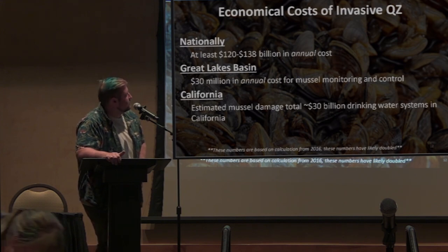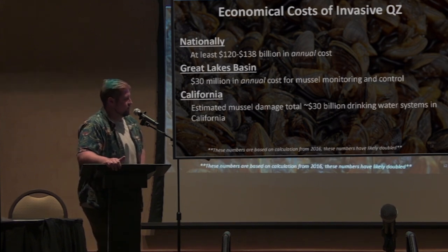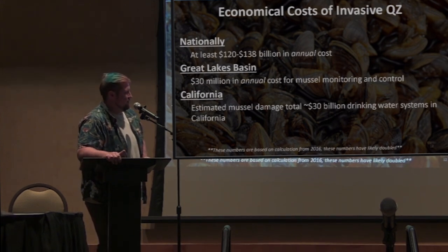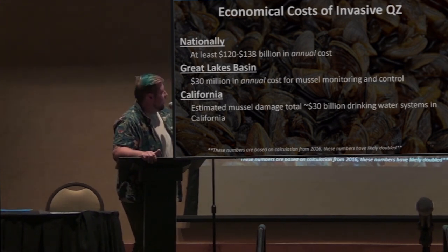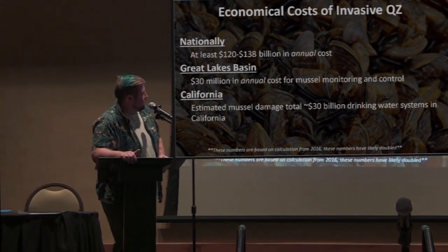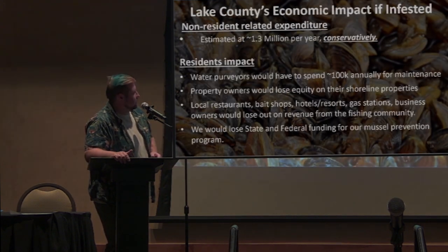Just nationally, these numbers are from 2016, by the way. So these numbers are not as completely accurate, and I guarantee they're almost doubled now. But nationally, 120 to 138 billion in annual cost. In the Great Lake Basins, 30 million in annual cost for mussel monitoring and control. And in California alone, $30 billion for their drinking water systems. And how that's going to translate to Lake County is in this next slide.